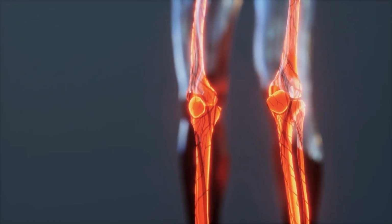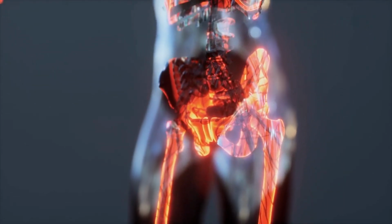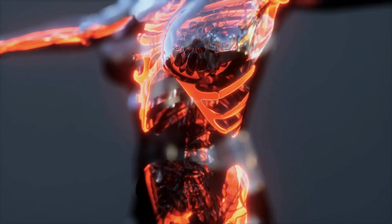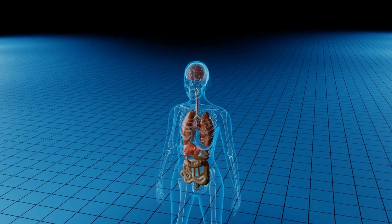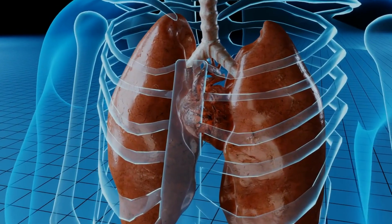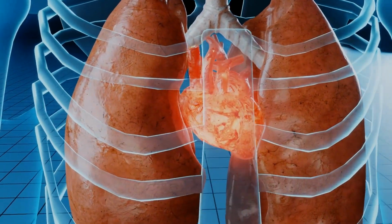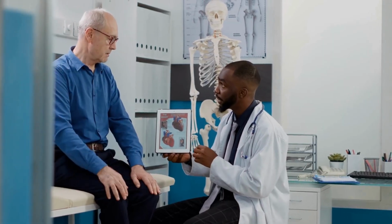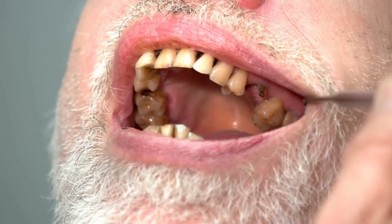Promoting bone health. Vitamin K2 aids in the assimilation of calcium into the bone matrix, enhancing bone density and toughness by activating osteocalcin. Low levels of vitamin K2 have been linked to a higher incidence of fractures and osteoporosis. Cardiovascular health. Matrix GLA protein, MGP, which is activated by vitamin K2, aids in preventing the hardening of arteries. Vitamin K2 may help to preserve cardiovascular health and lower the risk of heart disease by avoiding arterial calcification.